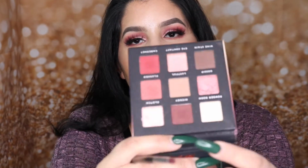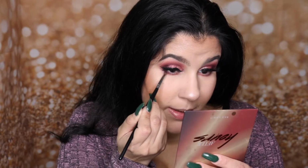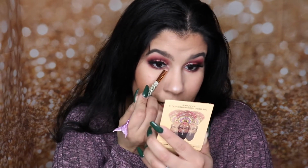Now, when I go in with this shade Hickey, I'm only going to dab it a little bit. And I'm only going to put it on my outer lower lash line, if that makes sense. I want the corners to be a bit darker and not the inner corners. I'm also going to go in with some of the highlighter I used and just put it in my inner corners. For lips, I am going to go in with Mauve Story from Dose of Colors.